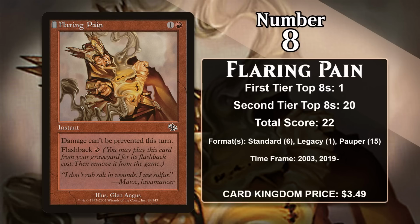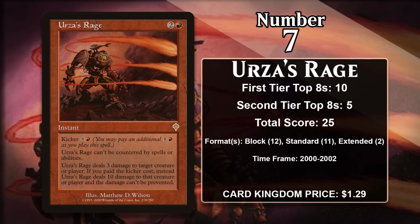It saw some play in Standard in the early 2000s, but has done a lot more work in Pauper, where it shows up in the sideboard of a wide variety of decks, ranging from Bogles to Burn to mono-red aggro. Fogs are pretty common in the format, and Flaring Pain is a fairly obligatory sideboard card to combat decks that are capable of blanking your damage for an entire turn. It is likely to keep gaining points in Pauper going forward, and it's a great candidate to continue to move up the list.